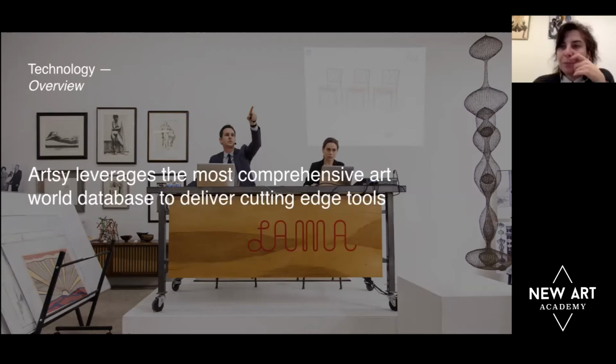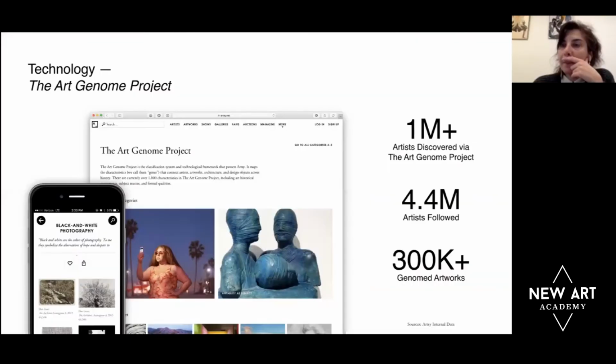Perfect, thank you. Okay. So next, here are some numbers. Oh, sorry. This is the Art Genome project, which is exactly what I wanted to talk about. So the Art Genome project, which was and remains a very critical technological component. It is the classification system and technological framework that powers Artsy and our recommendations.